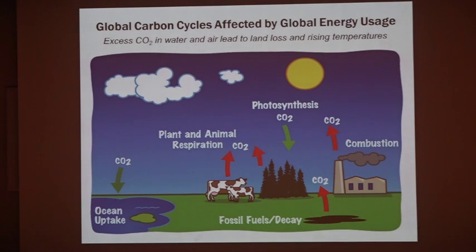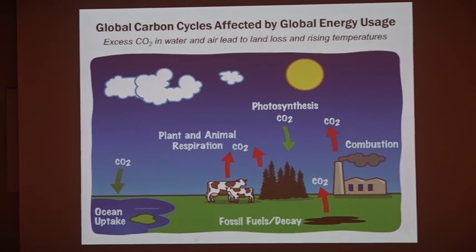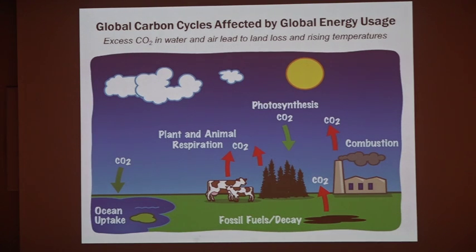Okay, and so this is a picture, a cartoon, which really links the release of CO2, the uptake of CO2, and our global energy usage. Before we had the industrialized world, basically all of this was in balance. All the CO2 that came in and all the CO2 that came out was perfectly a one-to-one correspondence, or what was called a zero-sum game.